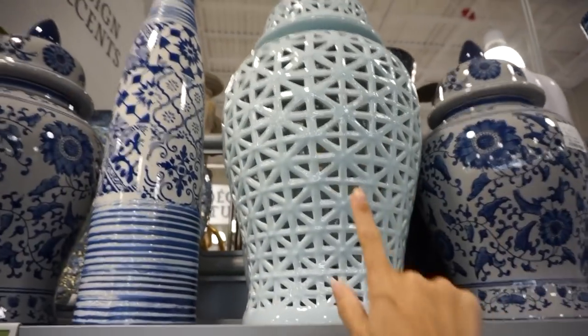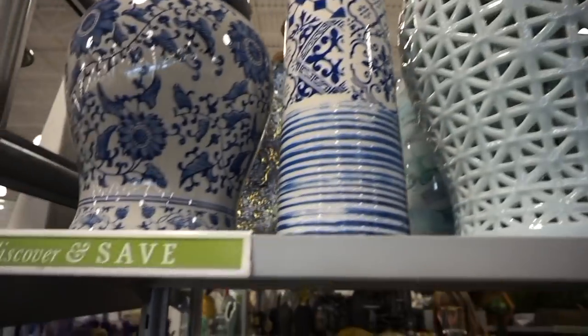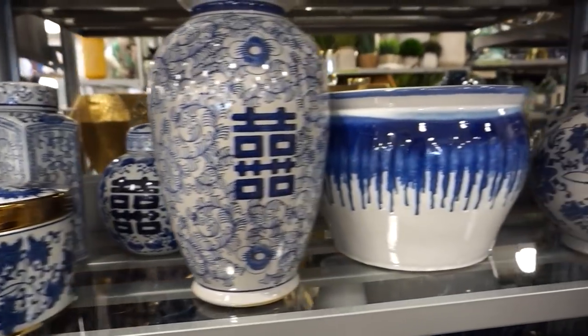Ginger jars like these, I'm looking for this one in the small version in white, which I can't find, but they have all of these other ones that are really pretty.